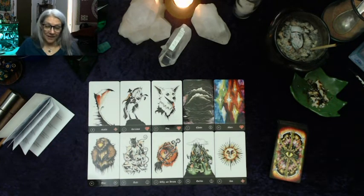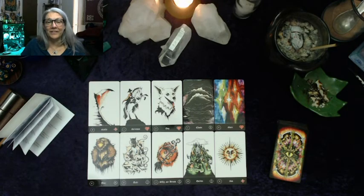I would say the deck certainly has the it factor, and it's going to be my go-to Lenormand probably from now on. I do like Ciro Marchetti's Lenormand because it's expanded. There are extra cards, and they're well worth having. But these, they're gorgeous, and I absolutely love them.